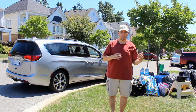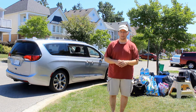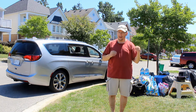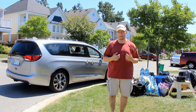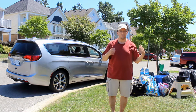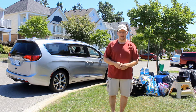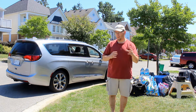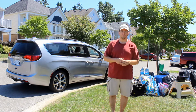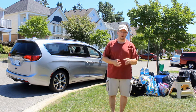It is the model that is replacing the old Town & Country, and there are a lot of new innovations to this minivan. It's a spacious ride, and if I'm a family of 6 taking my family camping for 3 nights, there's a lot of gear, so what better test than that? Over the course of this review, we're going to take a look at a beautiful campsite in Ontario, Sibbald Point Provincial Park, and test out this Chrysler Pacifica.